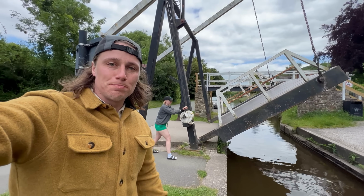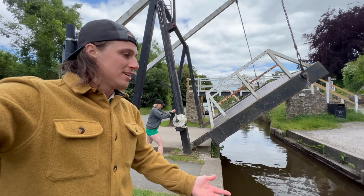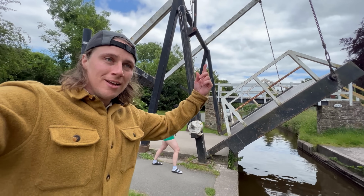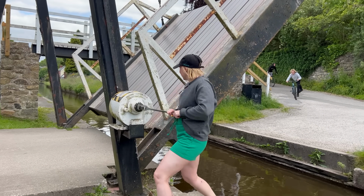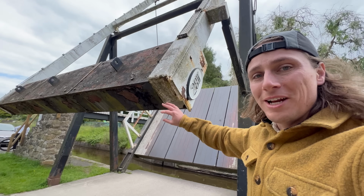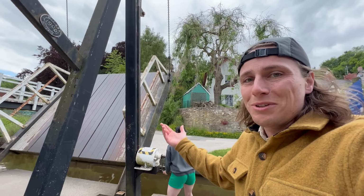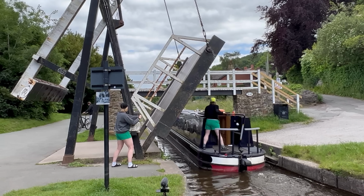So the rules of these bridges is that they're meant to be kept down for cars and pedestrians, and only when a boat comes through do we operate it, put it up. Once we're through, we put it back down again. Aha. There's a massive counterweight at the end to counter the weight of the bridge, so it goes up pretty easily. Don't let it come down on the boat, Nicole.